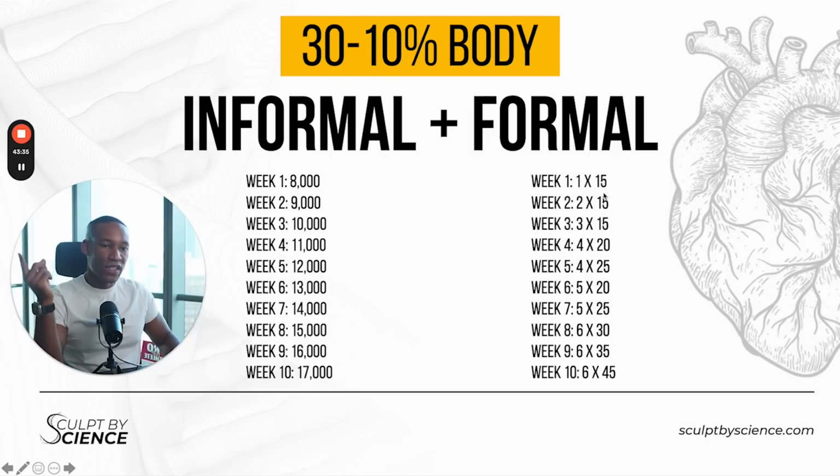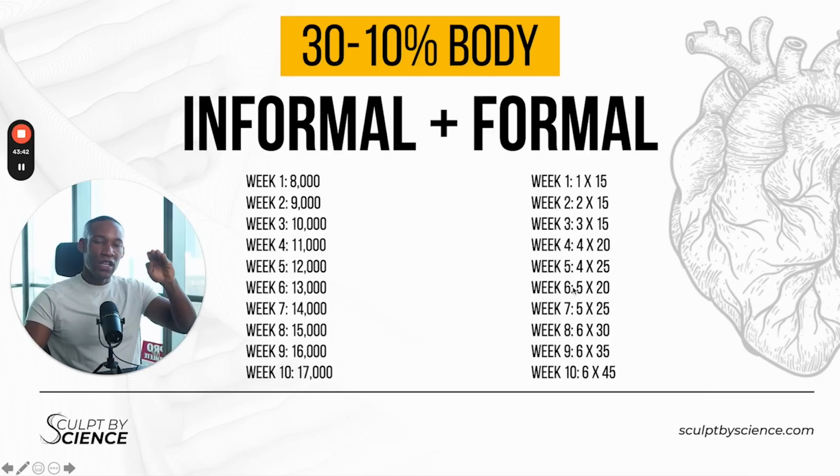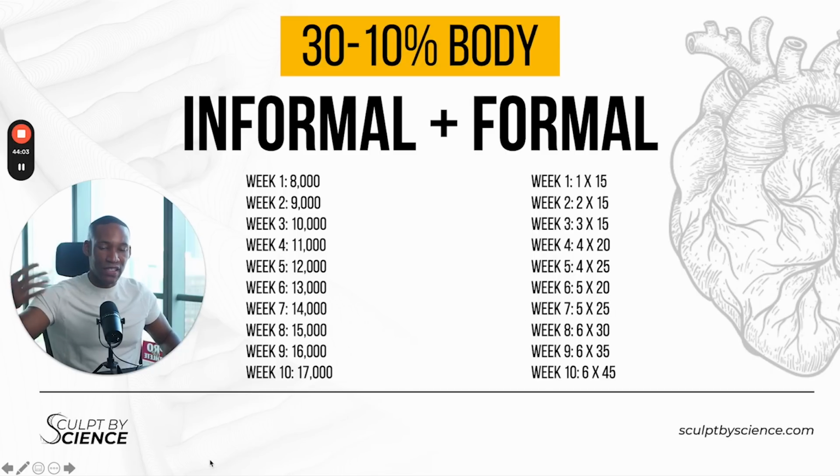Week 1, session 15 minutes. Week 2, sessions 15 minutes. And as you can see, as the weeks pass, I want you to slowly increase your frequency and duration, right? You guys can screenshot this. This should be your cardio protocol. Just do this and you will see massive benefit. Don't skip to week 6 because this might be very tough for you. You need to be stepwise with your physique and your body, and you need to be kind to your body.